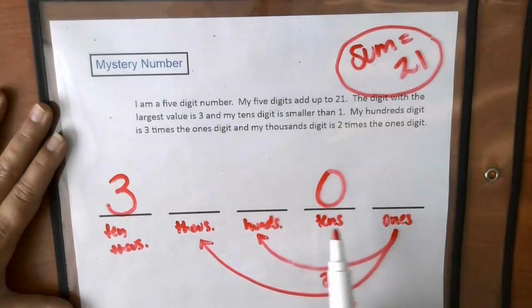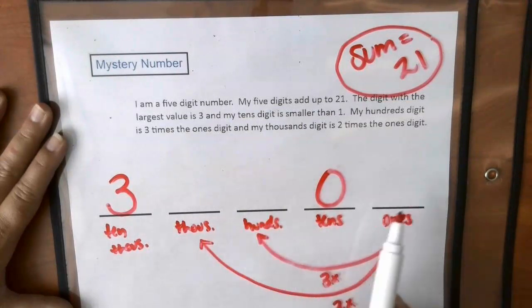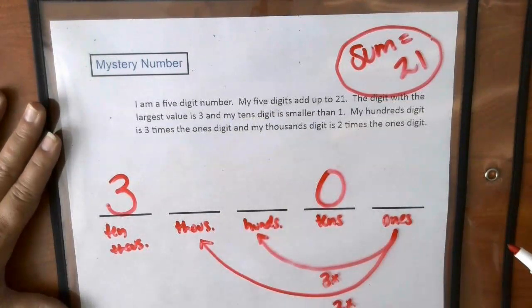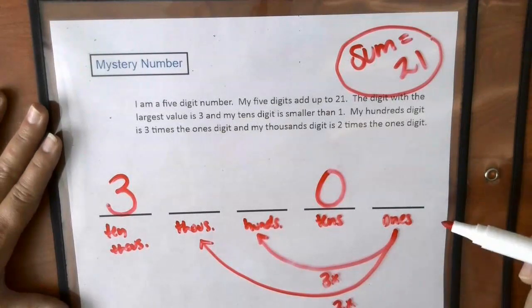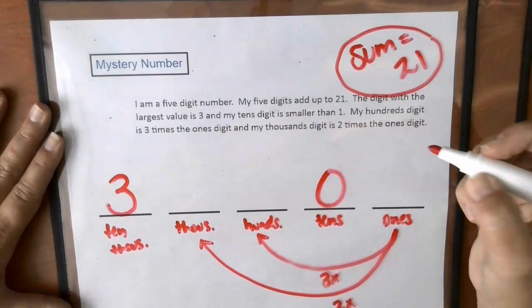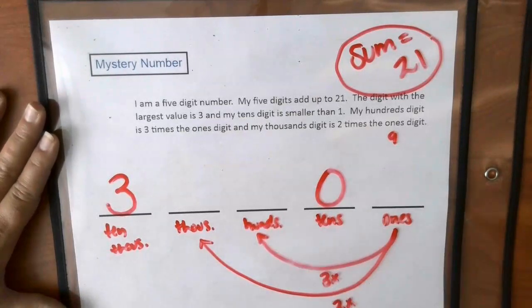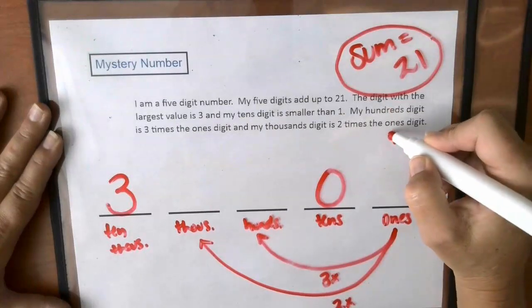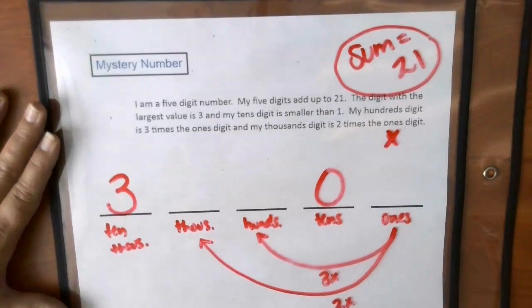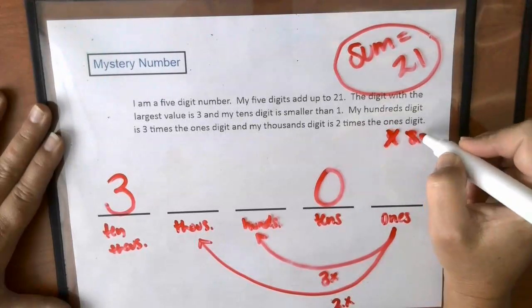So that means these three numbers, I only have 21 minus 3. I only have 18 left for these three. So I need to find three numbers that when I add them together, I get 18. So let's start with this ones place value because he's really important. If I make him, let's start with a big number. Let's start with our biggest number. If I make it a 9, well, 9 times 3 would be 27, and that's way too big. I can't put a 2-digit number in one spot. How about 8? Well, 8 times 3, 8 times 2, they're both too big.